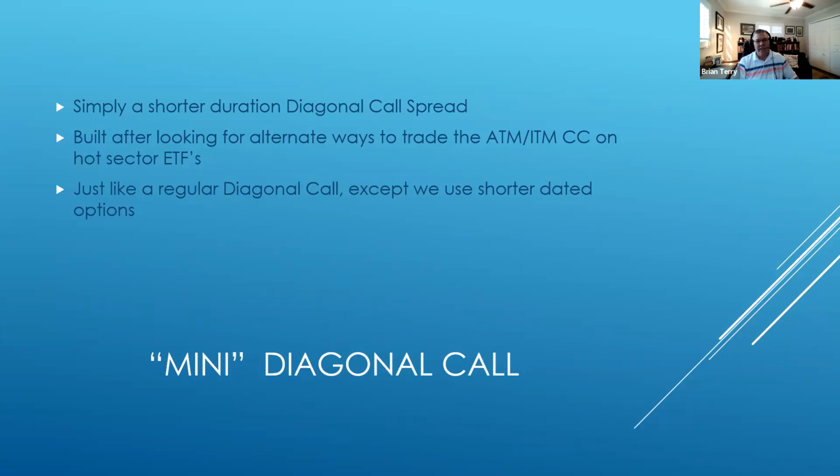If we look at those ETFs that are in the hottest sectors, we could sell an at the money covered call, we could sell an in the money covered call, or we can sell a put spread. All three of those methodologies are good, right? If you sell any covered call, you have to buy at least 100 shares of the stock, and some people don't want to tie up that much money. So the second alternative is just to do it as a put spread.